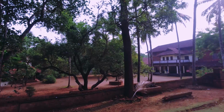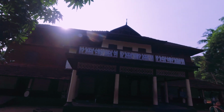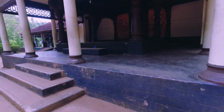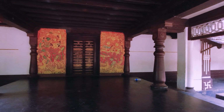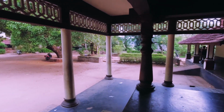Varikkassery Mana, one of the oldest traditional aristocratic Namboothiri family houses in Kerala. Built in Kerala architectural style on a plot of land measuring approximately 4 acres. The building is located at Manisheri, a village in Ottapalam in Palakkad. It is a popular shooting location for Malayalam cinema.